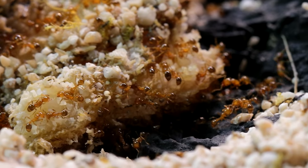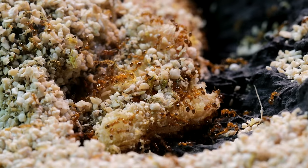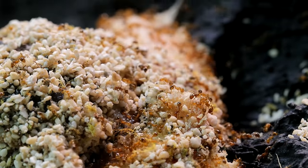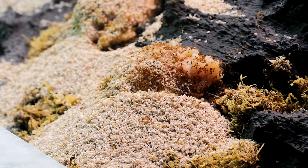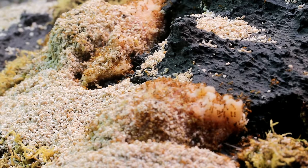I decided to leave the eyeball pancakes there for the next couple of weeks for them to continue working on. But I decided that the official time was about 6 days for the ants to finish eating the eyeballs. Also, it seems the ants preferred to deal with the eyeballs in privacy and away from our cameras.